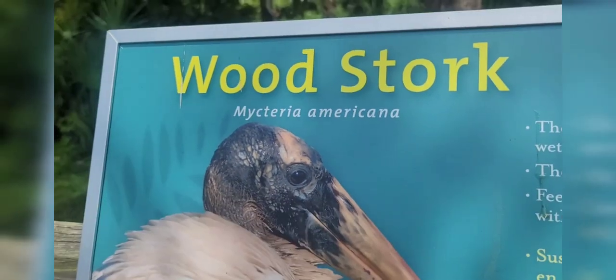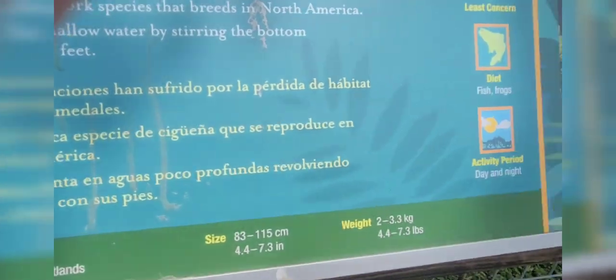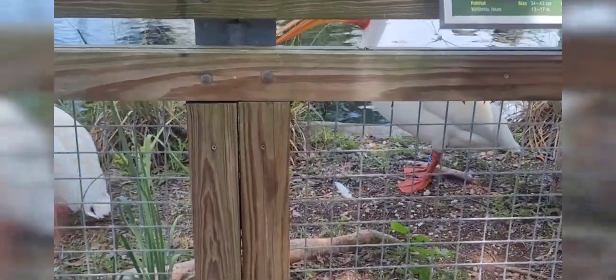There's like one right here. And where's another one like? Oh, so here we go, we got some animals. Here's a wolf. Diet, fish and frogs, and it's threatened. Guys, ducks. Look at these ducks. Those are huge. I know. It's some white ibis, American white ibis.